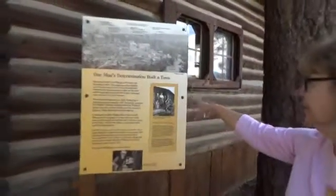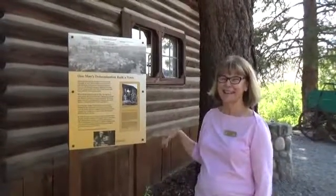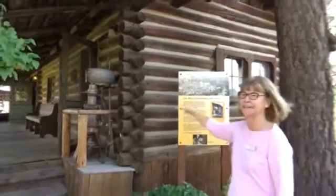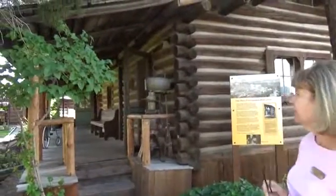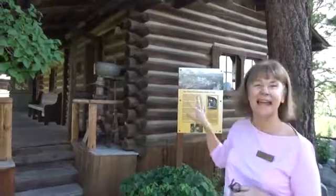His wife would not come from the east and move out and live in this desolate town unless he built a beautiful home for her. So he designed this building, which is still here on the same location. And the locals, because they were living in such little hovels, called it the Castle.